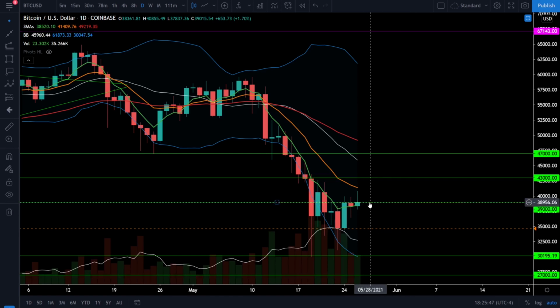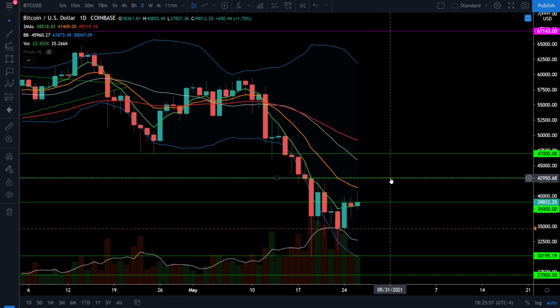So this is definitely a warning sign that Bitcoin is struggling to break above this level. However, if Bitcoin does break above 39,000, we could be coming up to retest the next resistance at 43,000. Remember on Bitcoin that it is in a bear market and it's going to take a lot of damage repair to get that bull trend back. Don't expect to see Bitcoin flying back to new all-time highs anytime soon.